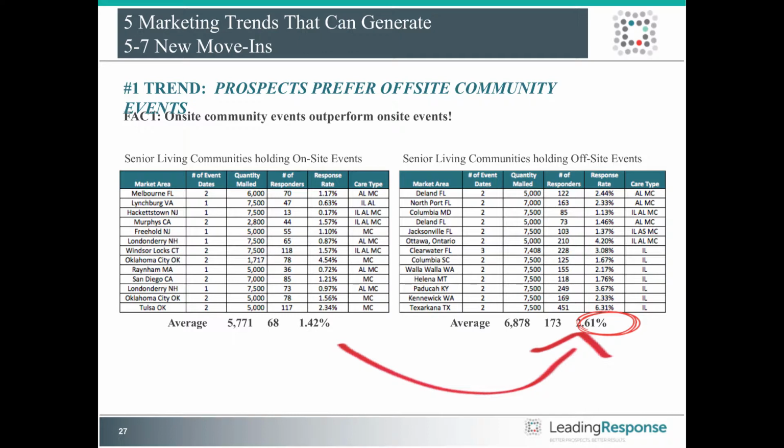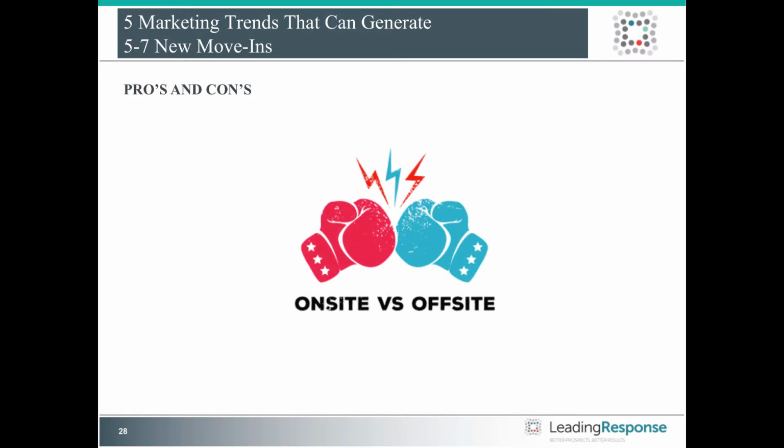There's that level of anxiety that people will avoid at all costs, versus doing it on-site. They have the opportunity to be in a more relaxed social setting amongst other people that are dealing with the same life situation. So just a couple of pros and cons before we finish up here, on-site versus off-site.